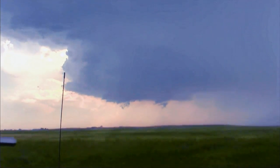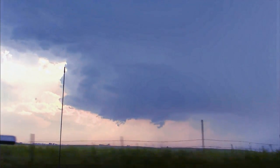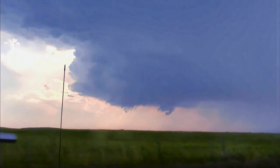But where's it going to go? Needs to go to the ground. That's where it needs to go. The back edge of this, right on them roads. It looks like to me it's building south. Yeah, but it may stop that southern building and start moving.